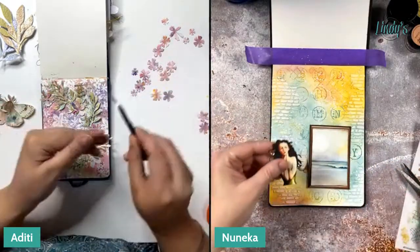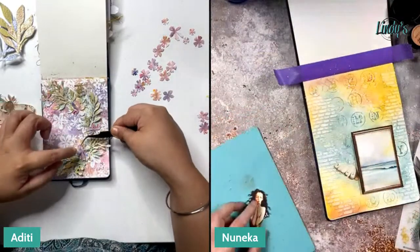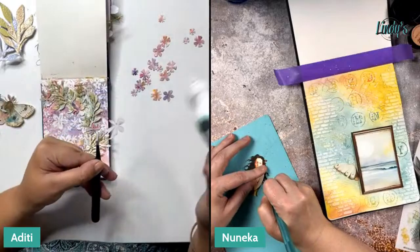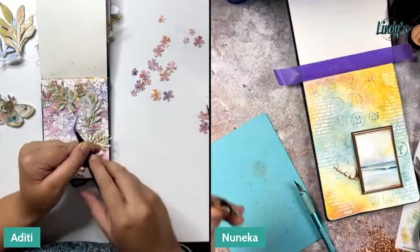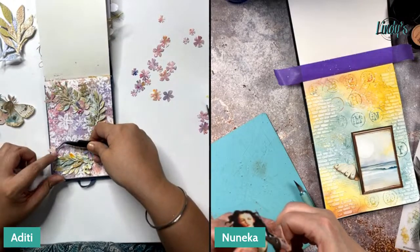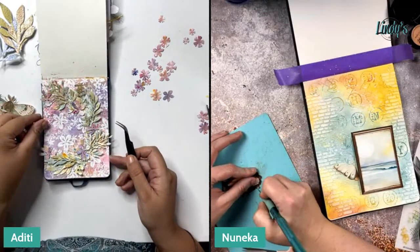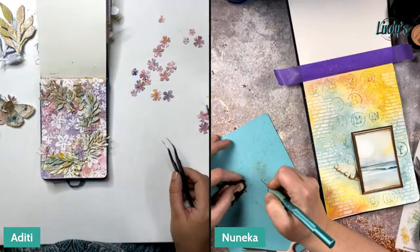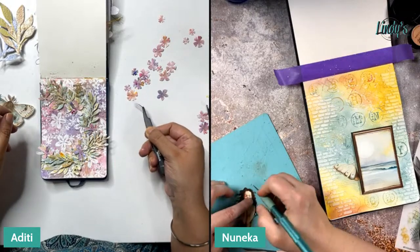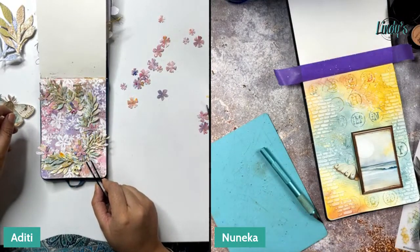So let's see. Oh, I need to cut this. I need new blades for my craft knife. Well, actually, that's gonna be tricky. Oops. So let's go like this. So we have this little mermaid here, and it's just gonna be my focal. Yeah, I need a new blade. This one is not working anymore.